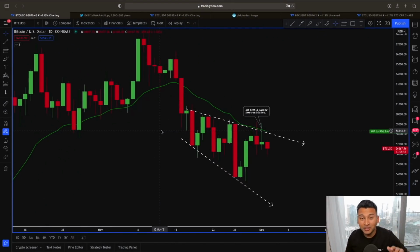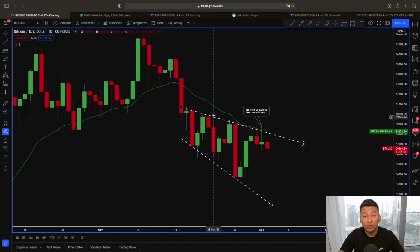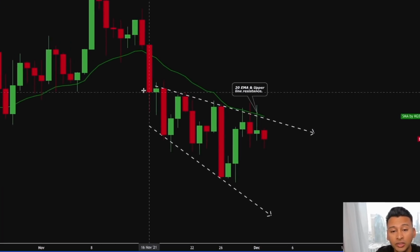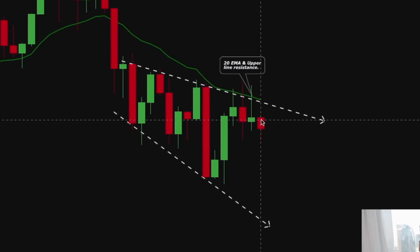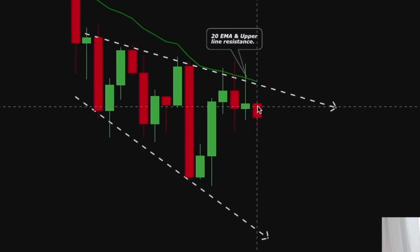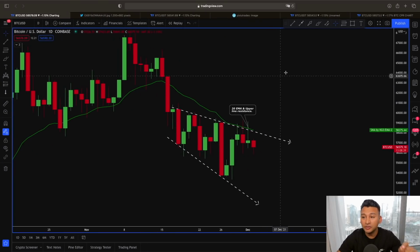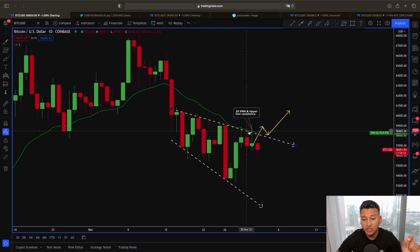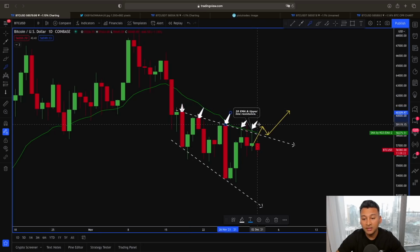So since the price of Bitcoin is still struggling to break out of this upper line area of this descending broadening wedge and also this 20 exponential moving average, what kind of scenario should we expect next? Because we are aware if the price of Bitcoin wants to show any sort of impulsive movement here in this manner, we have to break this resistance and flip it into support, because we are aware this 20 exponential moving average has actually acted as a strong line of resistance along with this upper line area of this descending broadening wedge.